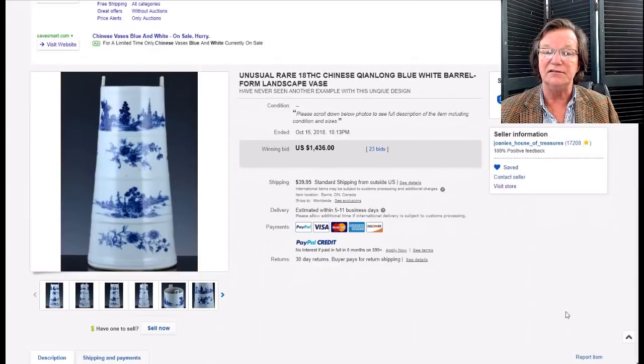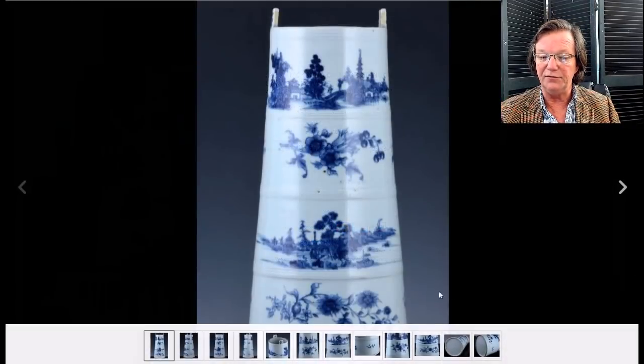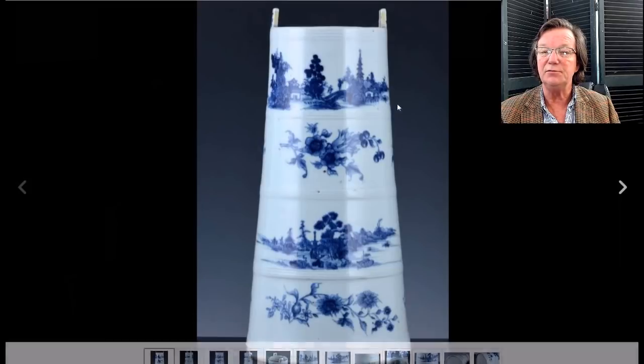And then on to this 18th century porcelain bucket with bamboo form, underglazed blue decoration.